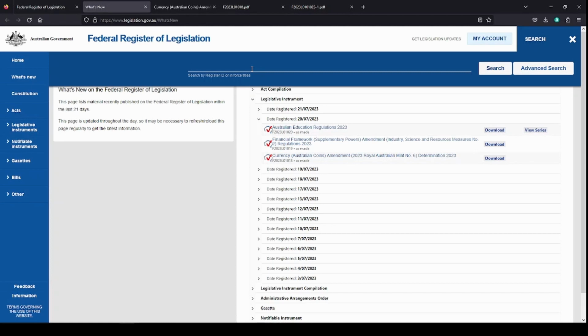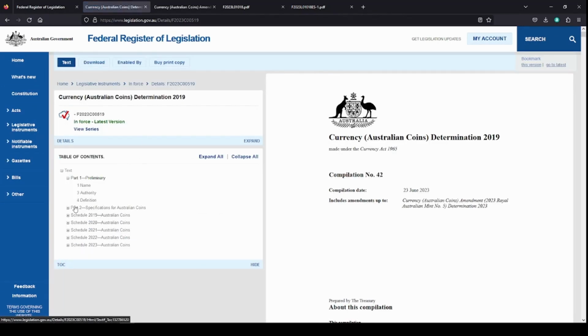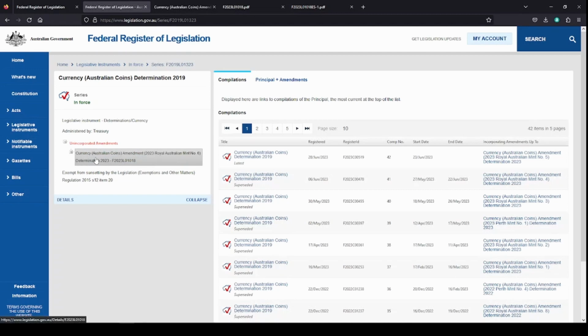So if you search currency, it should bring up all of the determinations that have those words in it. You can find the 2019 determination, you can go to it, and you can find out if there are any changes. If you look at the series, it'll go back to that screen that shows you all the determinations that have happened recently. The one that we're talking about is not on this side. The one that we're talking about today is an unincorporated amendment. Eventually, when the government gets around to it, it will slide over to there and it'll become compilation number 43. But that's how you find it.